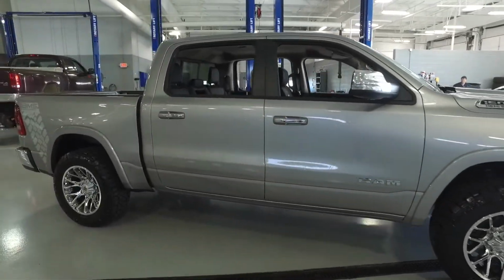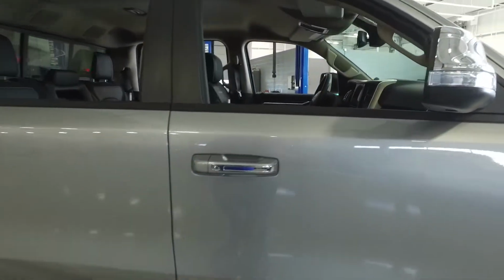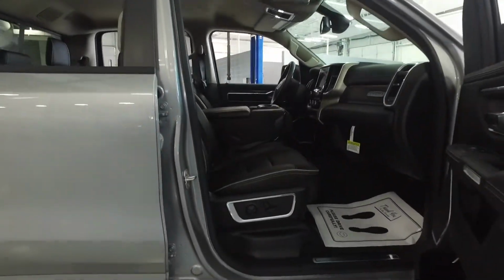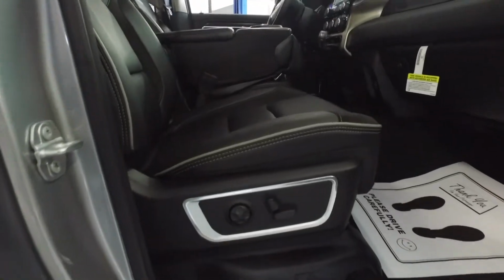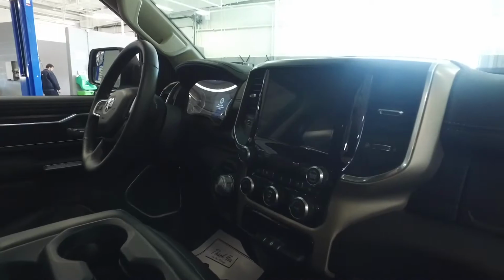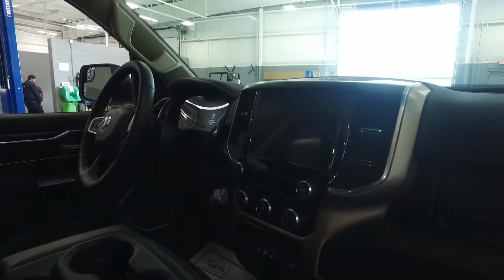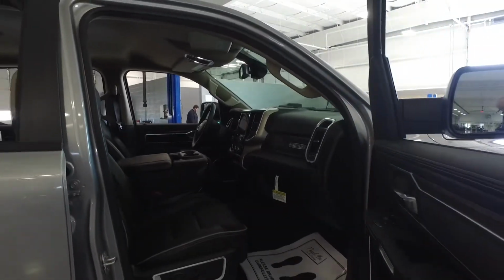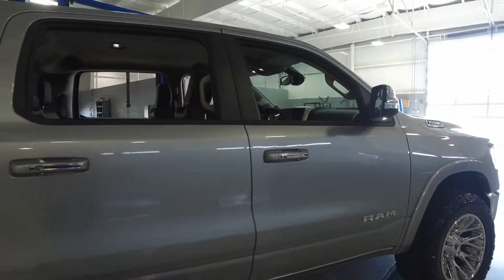This new update on the body style really is nice. The fit and finish is so much tighter. These Ram trucks were overdue for an update, and Dodge did really well with them. You know, they're not really Dodges anymore technically. They call them a Ram 1500. So this is the Ram 1500.